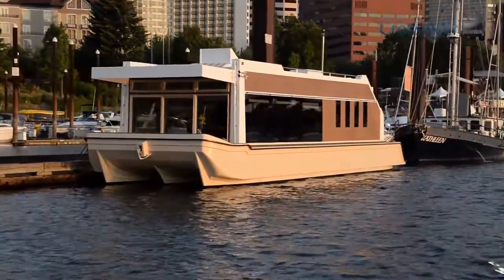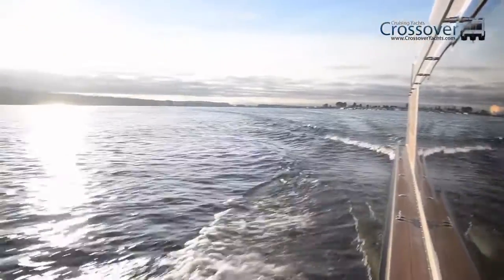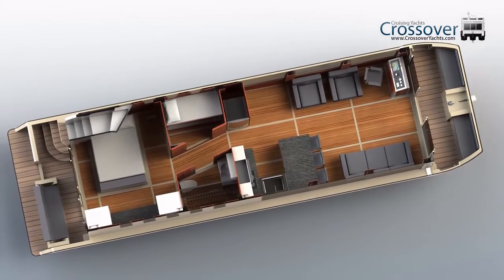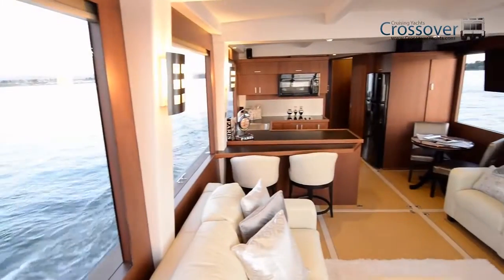The Crossover isn't the biggest houseboat on the water, and that's because we didn't design it to be. We designed it to be a right-sized boat for family and friends. It's about 50 feet long by about 15 feet wide, with every inch maximized for comfort and functionality. The Crossover is available in 2, 3, or 4 staterooms.